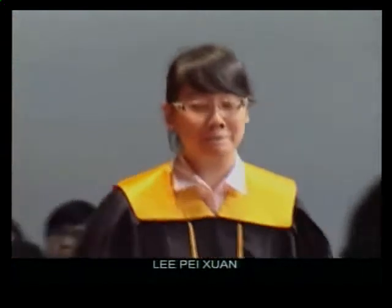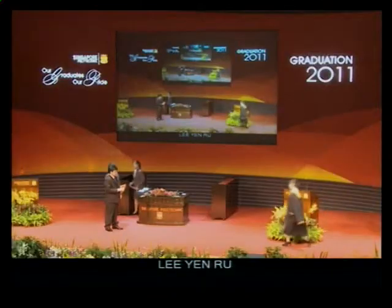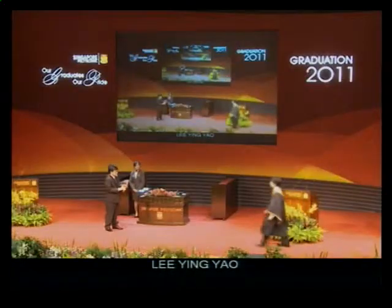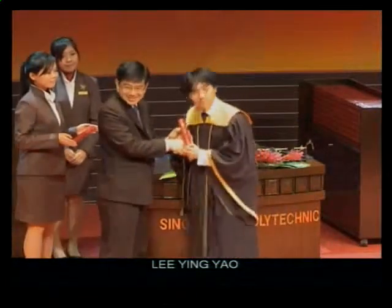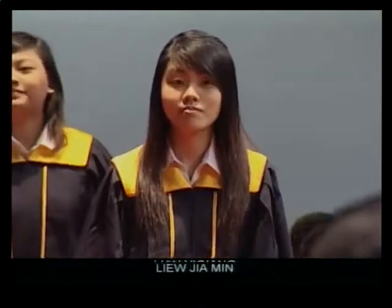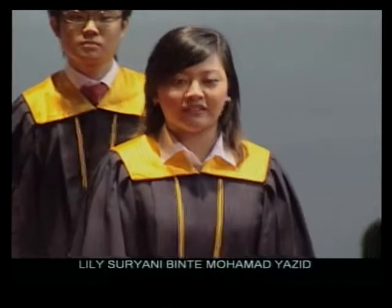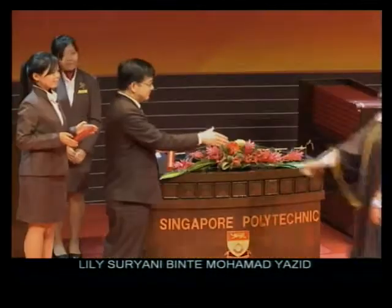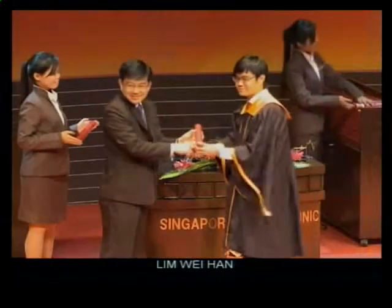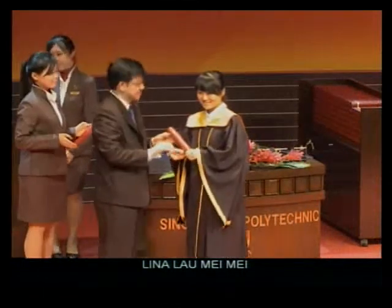Li Pei Xuan. Li Yanru. Li Yingyao. Lian Yiqiang. Liu Jiamin. Lily Suryani binti Muhammad Yazid. Lim Wei Han. Lina Lau Mei Mei. Lo Po Sing.